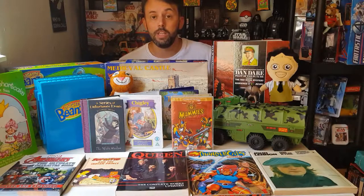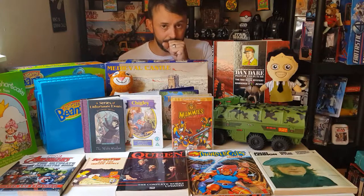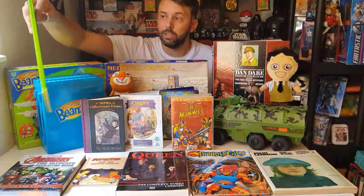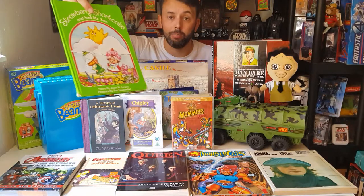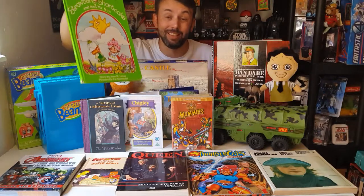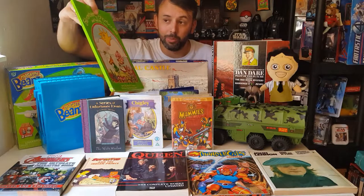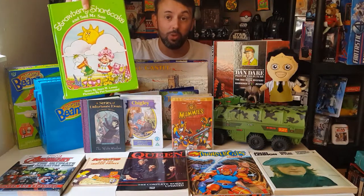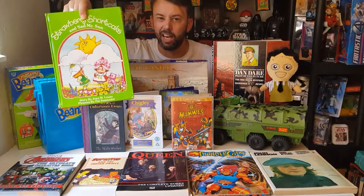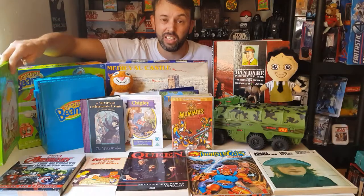Okay, so we'll start with the midweek pickup, which is what you see on the table now. We'll start with a nice little Strawberry Shortcake book. I'm always looking out for books. I'm a big reader. I'm obviously not going to read Strawberry Shortcake, but being a child that grew up during the 80s, I know that anything Strawberry Shortcake is worth picking up. I believe it's still going, but obviously the collectors tend to go for the earlier stuff. So that was a nice little find. Costs hardly anything as well.